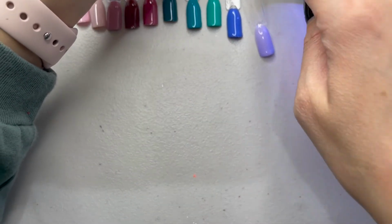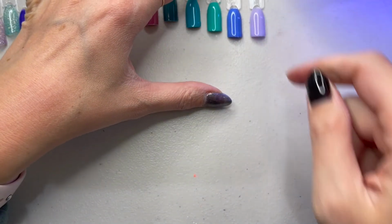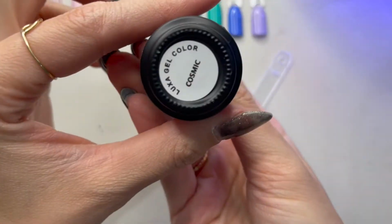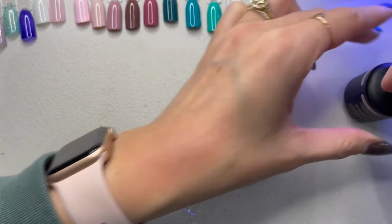I love it on my toes, especially with a cheetah print. One of my go-tos for my toes is that color with a cheetah print over top. So good. Okay, Cosmic. This one is the perfect peachy coral.